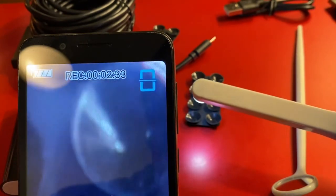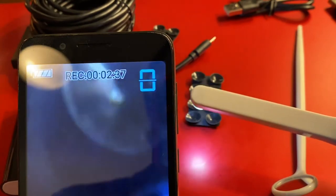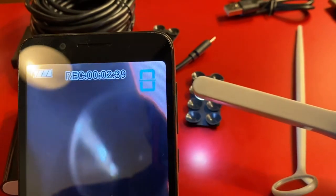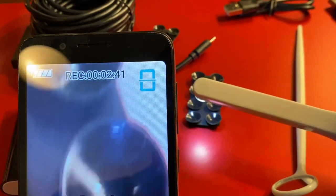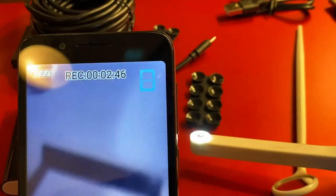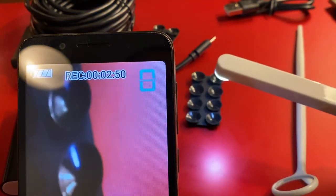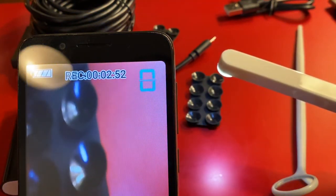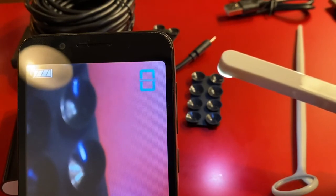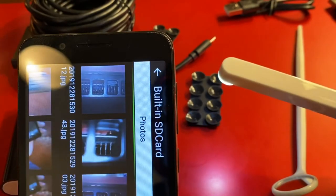Got zooming in a little bit. So I mean we can zoom all the way into this thing. Oh yeah. Nice quick shot. Okay, and this is 1080p. We're gonna call it good. And that turned off the video. And we can go in here.